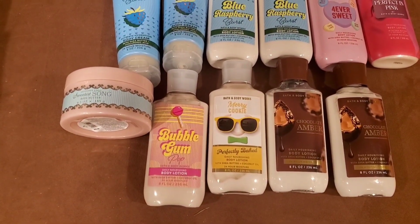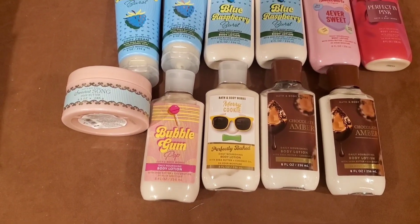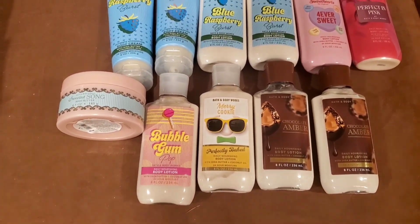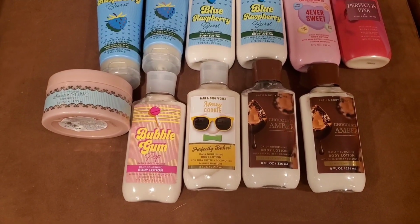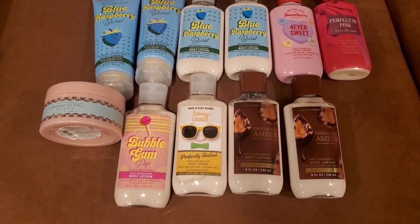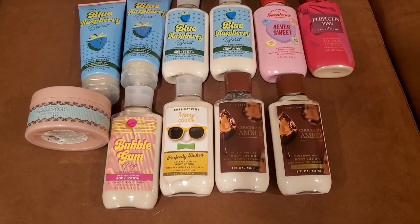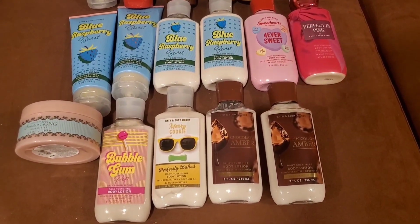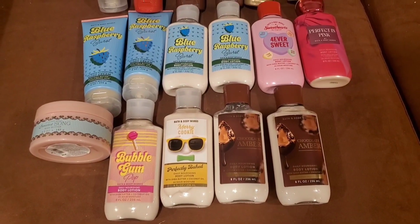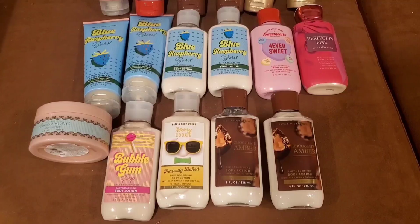Sweetest Song body butter. That I got price adjusted because I originally bought it at 50%, and then I got it price adjusted for 75%. Bubblegum Pop body lotion, Merry Cookie body lotion. That is actually for the friend that is getting the Musk Fine Fragrance Mist. She was looking for that. And 2 chocolate amber body lotions. I do not believe my store had many more of those left, so I only have 2.